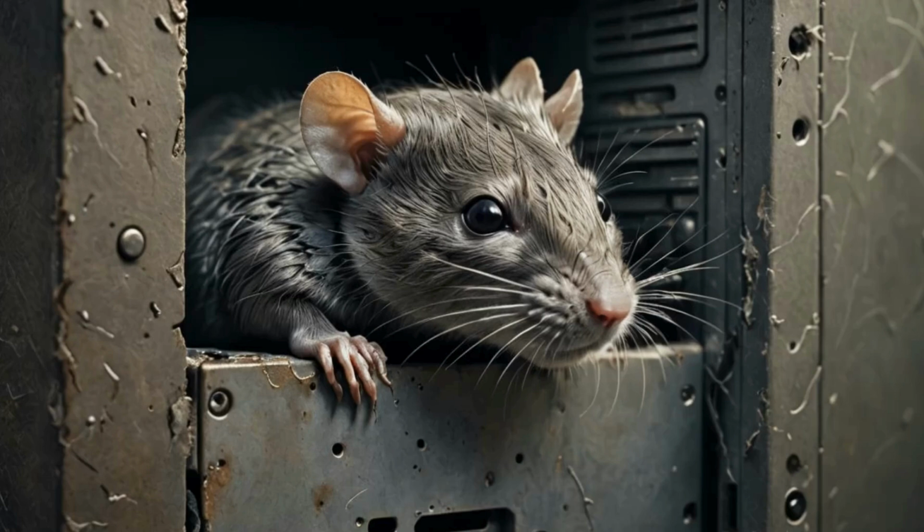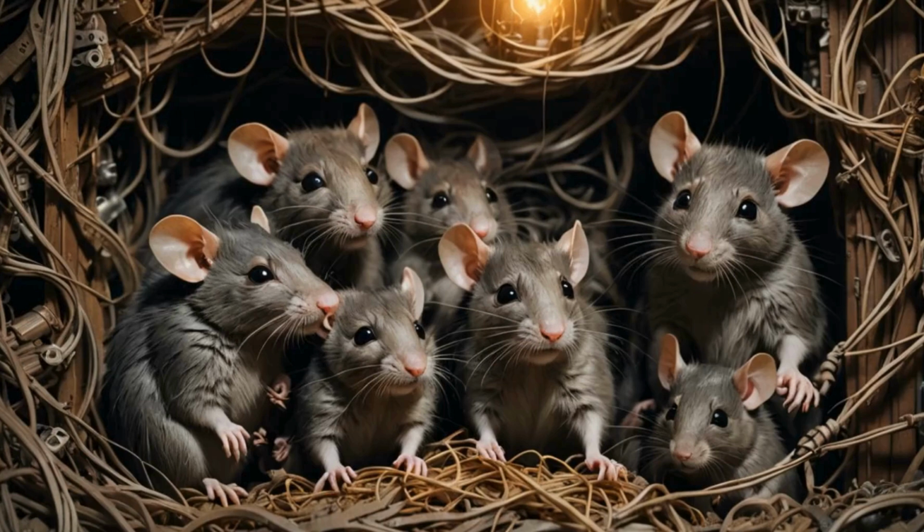Next, there's the matter of entry. Rats are excellent climbers and can squeeze through incredibly small spaces. The openings in your PC case, which might seem insignificant to us, can be a gateway for a rat. Once inside, they find a cozy spot where they can nest. The warmth generated by the components, the darkness inside the case, and the insulation provided by cables and dust make it an ideal environment for nesting.